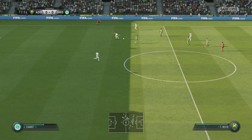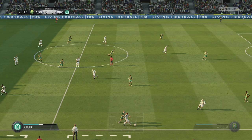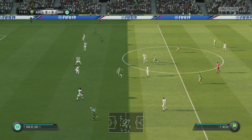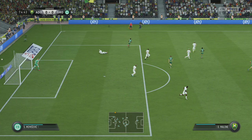Just a mistake, really. He's not even asked too much of the opponent. It's just a mishit pass. Building steadily here, keeping possession. Becker. And a big clearance. Out of danger and out of play in the end.